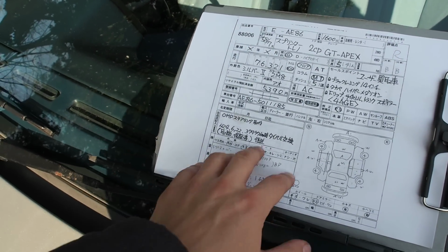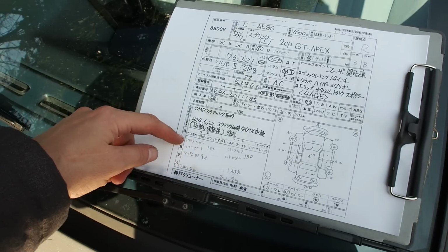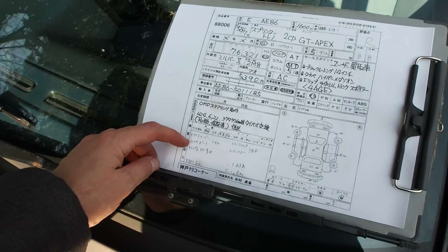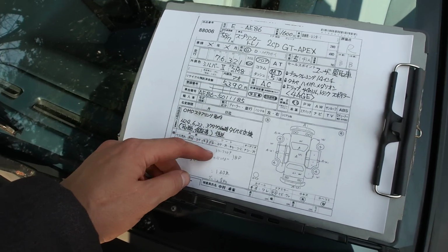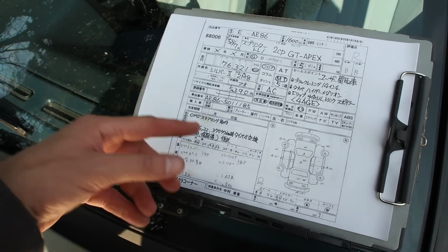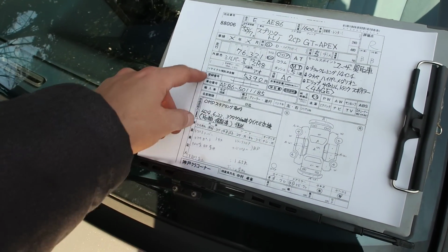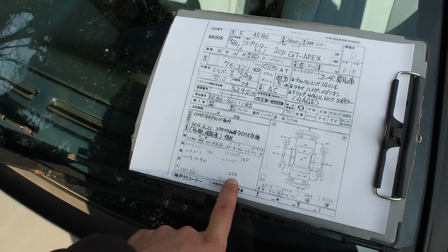Okay, so here's the report that the auction said. Interior is dirty and scratched. Seat wear. Front cross member and core support have been replaced. Front inner panel is dented. Trunk floor end panel dented. All of these look better in person than I expected them to, so it looks like a very mild accident on this. Seat is ripped, and they are the original seats.